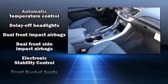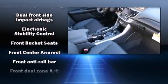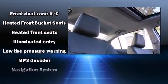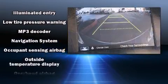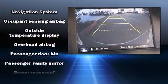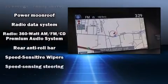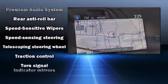experience throughout the interior. Honda ensures the safety and security of its passengers with equipment such as head curtain airbags, front side impact airbags, traction control, a security system, and four-wheel disc brakes with ABS. Brake Assist technology provides extra pressure when applying the brakes.